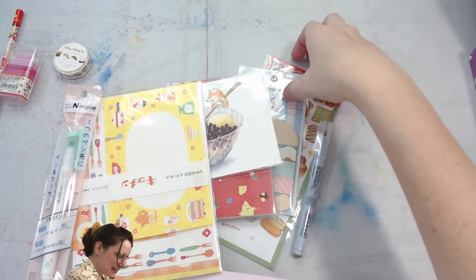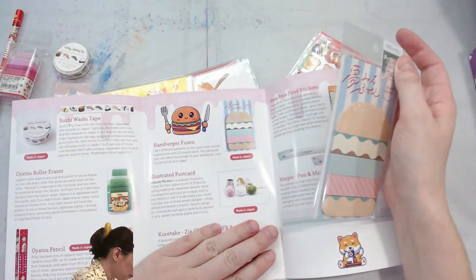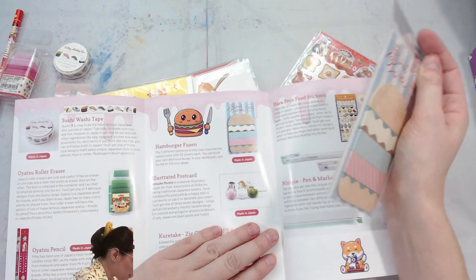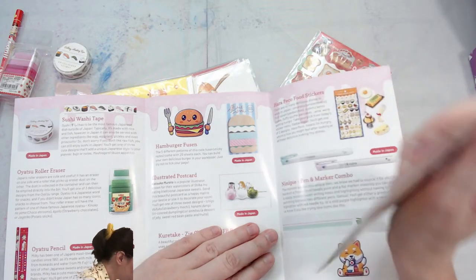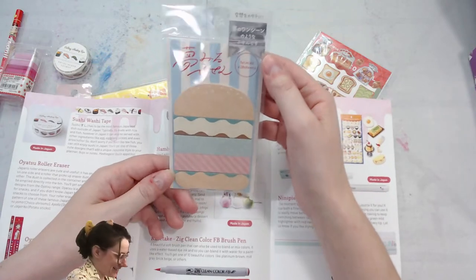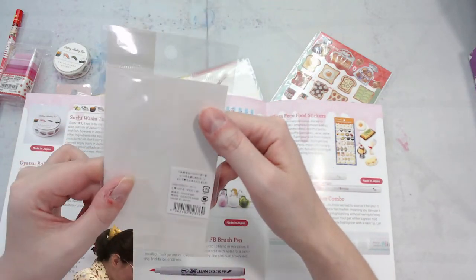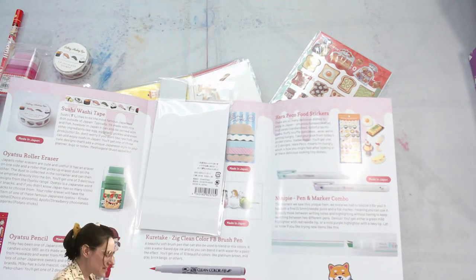Okay, next is our little hamburger friend, Hamburger Fusion. The five different patterns of this cute fusion sticky notes come with 20 sheets each. You can build your own delicious burger in your workbook. Just try not to lick the page. It's not that delicious looking though. It's very cute, but not that delicious. And it's 300 yen. I love when they include the prices, because it makes my job so much easier.